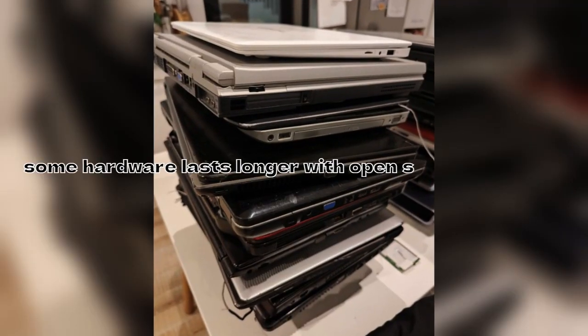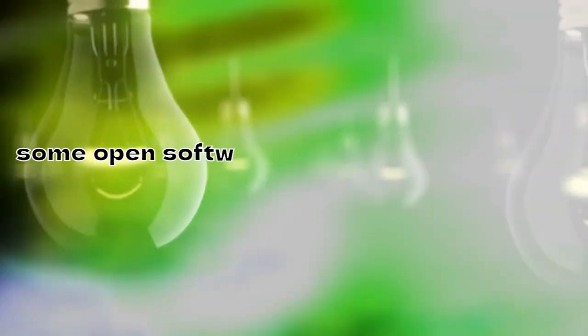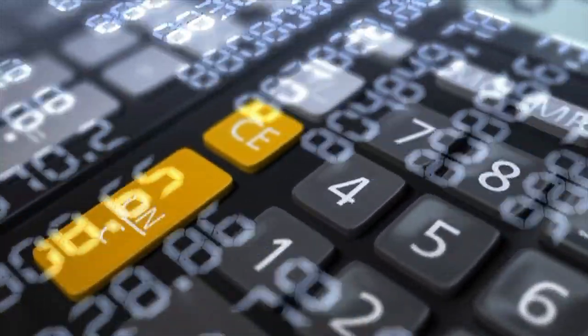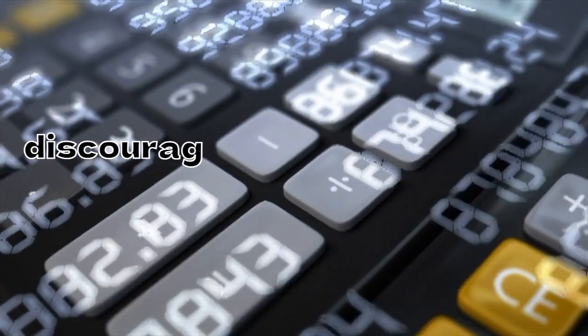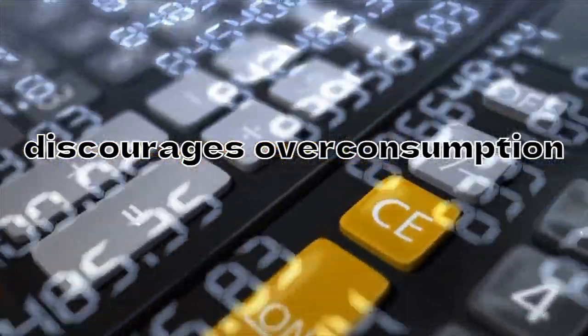Some hardware may last longer with open source software. Open source software sometimes consumes less energy than closed source counterparts. And finally, by being often free, some money transfers are avoided and it discourages overconsumption, or at least it does not support it as much as other models.